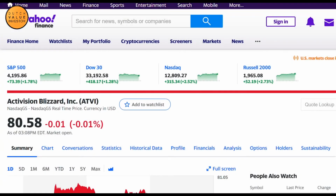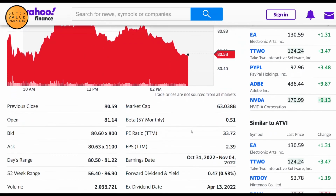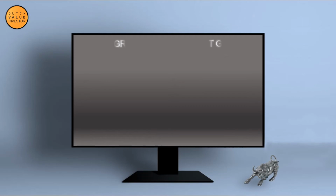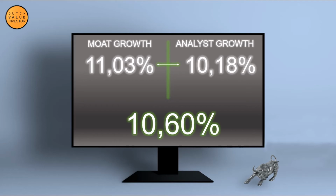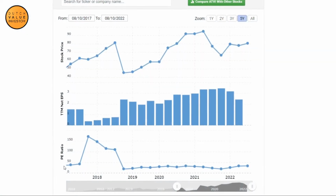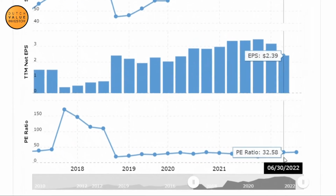Trailing 12 months earnings per share after release of Activision latest quarterly report is $2.39 per share. For Activision, I assume the projected compounded annual growth rate to be 10.6%. This is the average of the moat growth and analyst growth rate. For future price per earnings, I multiply the growth rate by 2. I always verify if this PE is reasonable and historically accurate. Meaning, has the stock been trading at this PE level for a considerable amount of time in the past?